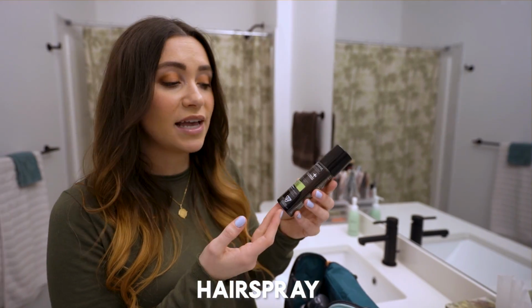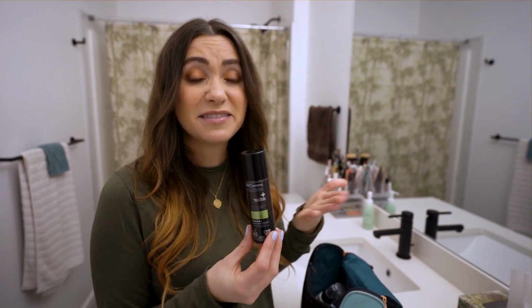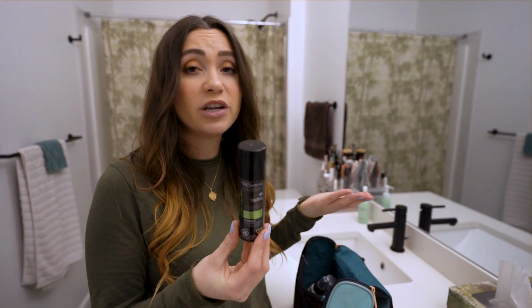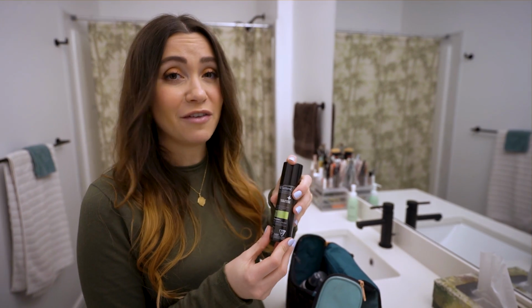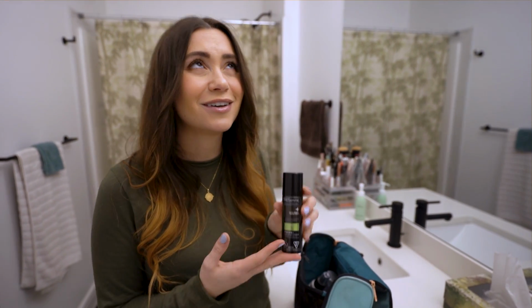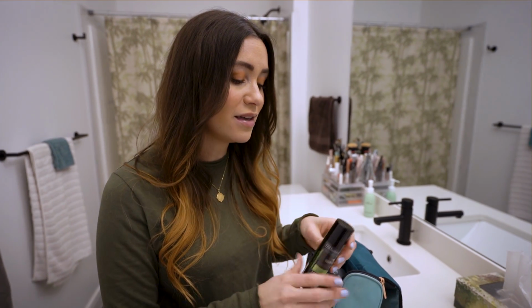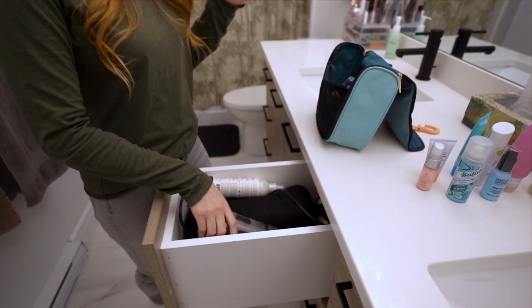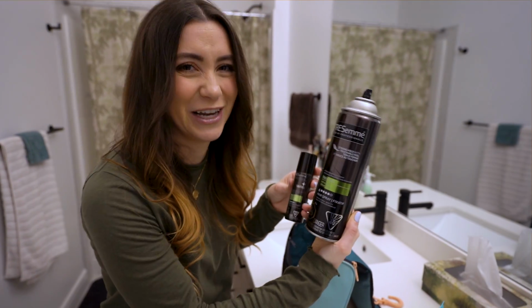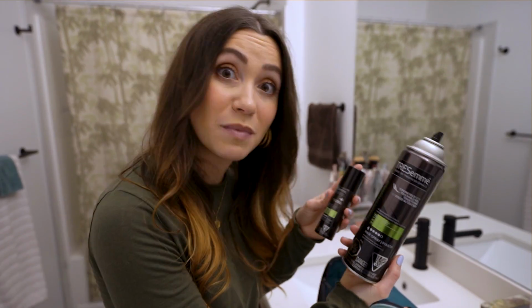Another hair product is hairspray. This is a travel size version. Tresemme. It does the job. It's actually a pretty decent hairspray and it's pretty cheap, so I just buy a lot of travel size versions. Unfortunately, there's no way to refill these little hairspray containers. I wish there was because it is significantly cheaper to buy the jumbo size version of this. This is literally almost the same price, which blows my mind.